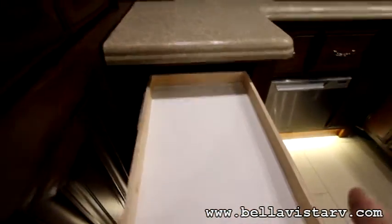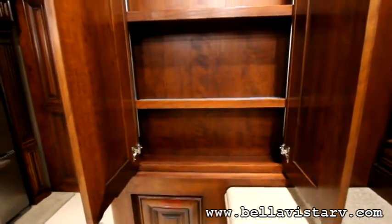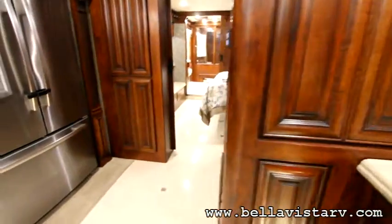Another nice deep drawer for cutlery and other items. And then you'll find every time you turn around, every nook and cranny has been used for proper storage. So here's a pantry, all adjustable shelving, so you can set it up for the size of your goods, whether they be dry goods or cans.